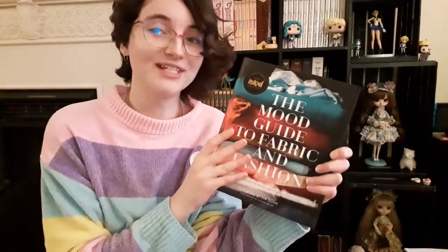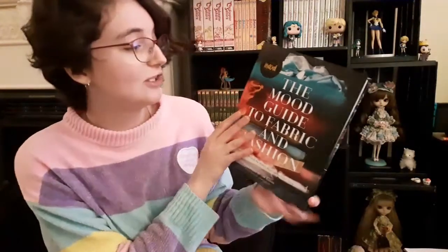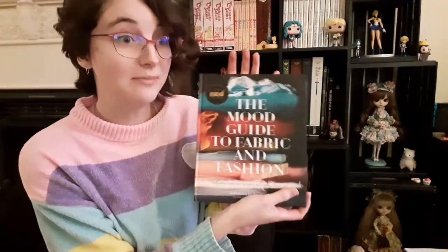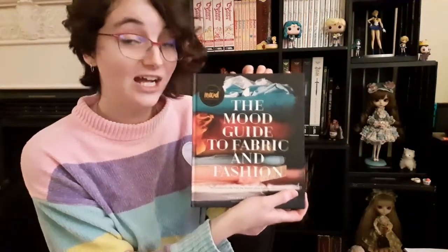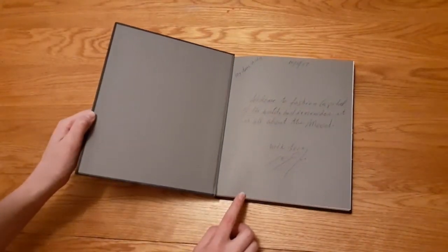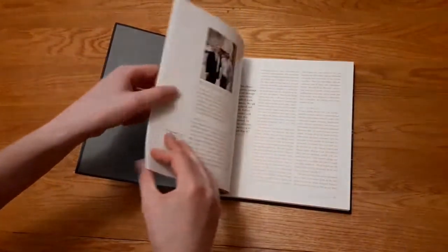But it's one of the most famous fabric stores in the entire world. It's where Project Runway is filmed. And this is the book from the store, written by people from the store. It covers so many different things about different kinds of fabrics, like how they're made, but also how to use them and what kind of projects to use them in.